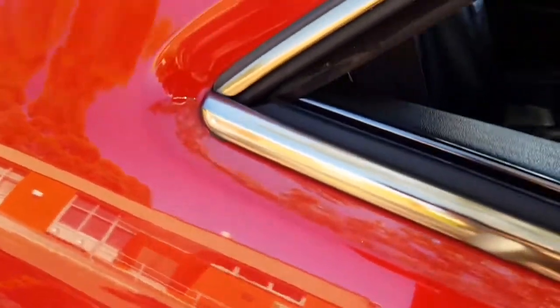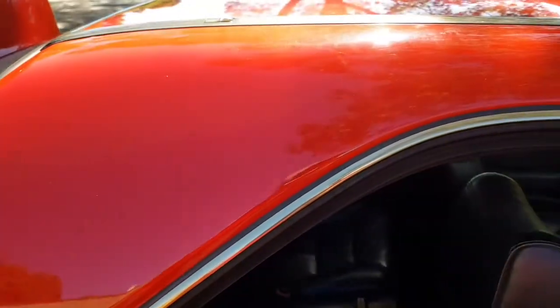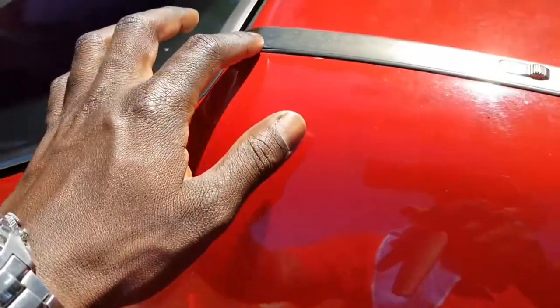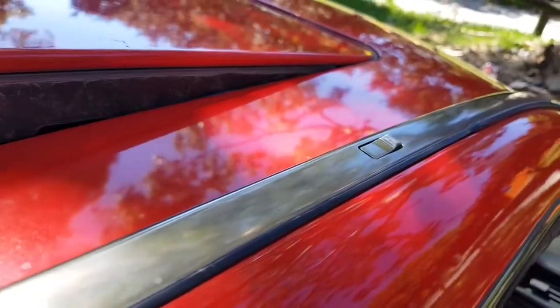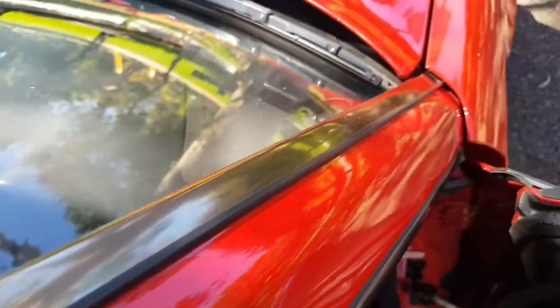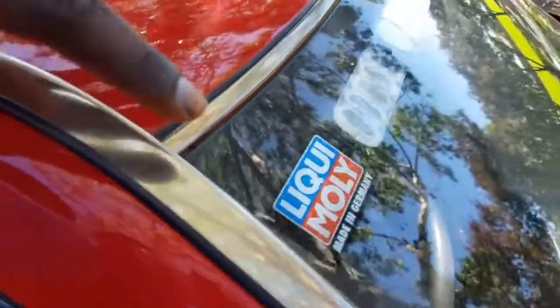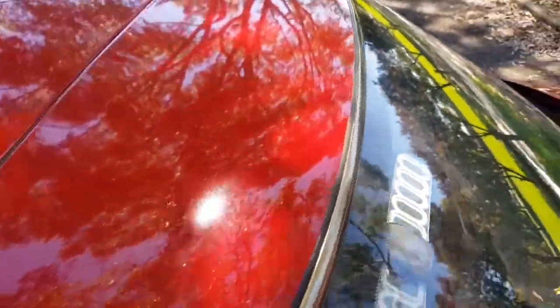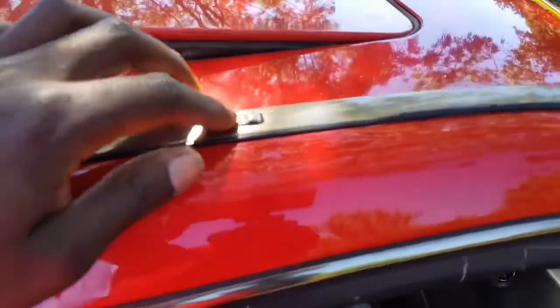And it goes all the way around all the doors there. And you've also got it up here too. Let's see if we can get a good shot of it there. There it is right there. That's really, really nice. Makes this car look really, really interesting as well. Just makes it stand out from all the other regular Mercedes-Benz. Look at all that. It's like a piece of art.